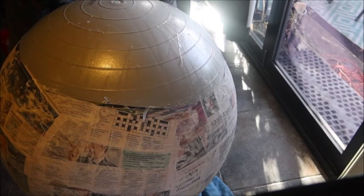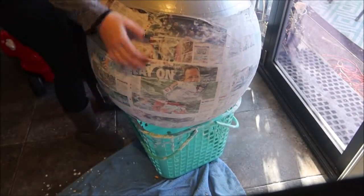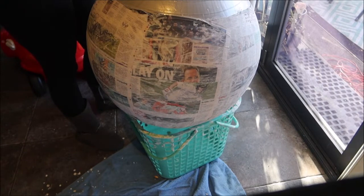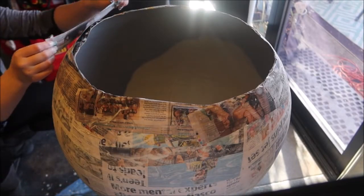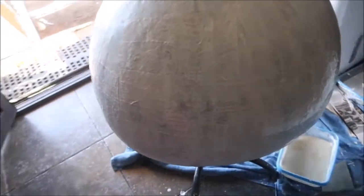Alright, we're about to do the scariest part of paper mache, which is letting out the air and seeing if we stuff this up. Alright, I just did the first layer of white paint.